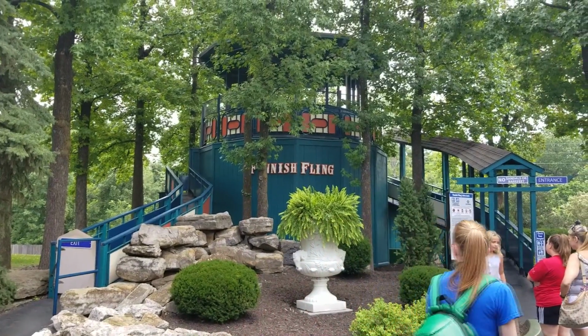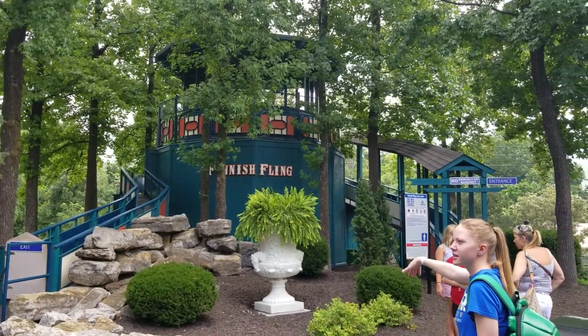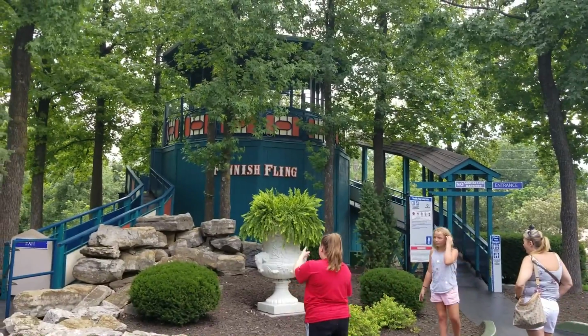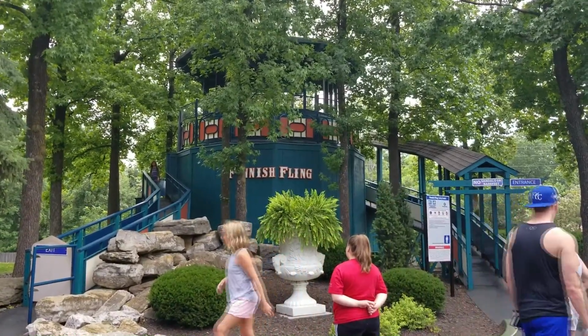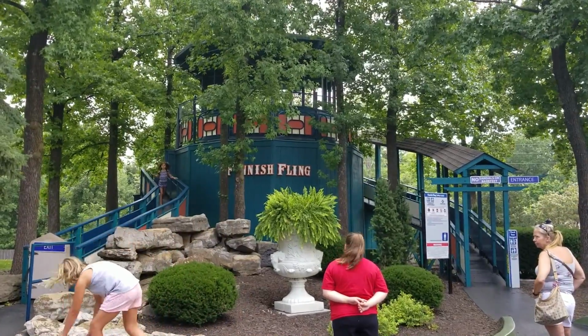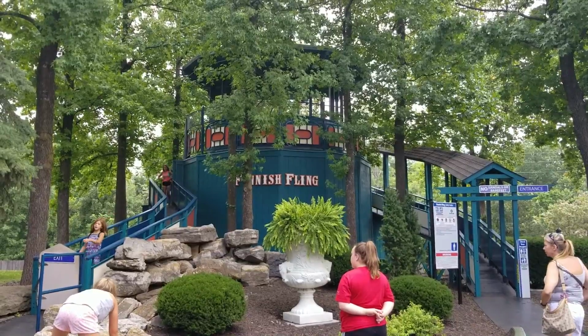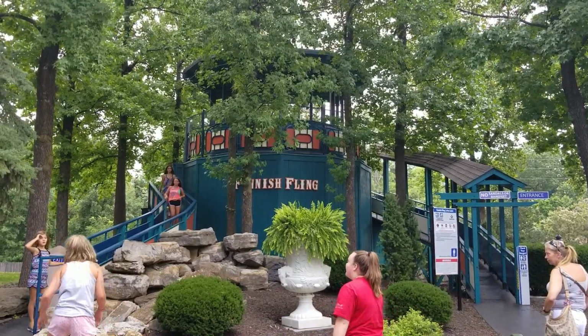So here's a ride you just don't see anymore. Finish Fling is a classic rotor ride. It's the one where you stick up on the wall and the floor drops out from you. We used to ride this all the time at Six Flags Magic Mountain out in California, but they're such a rare thing anymore. They've been gradually disappearing just because of age and other issues. They're wonderfully fun rides though. Took a ride on this one with my kids the other day and just had a blast.